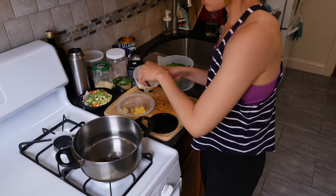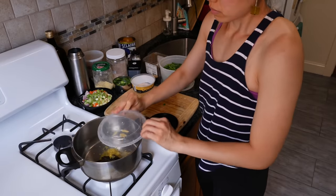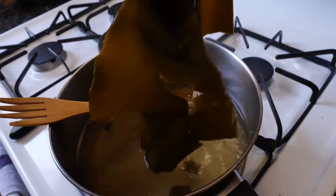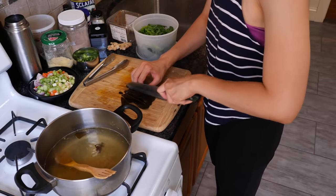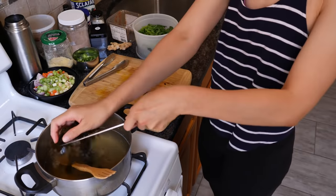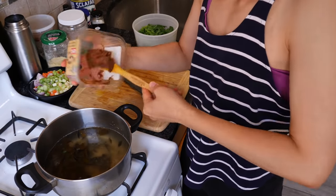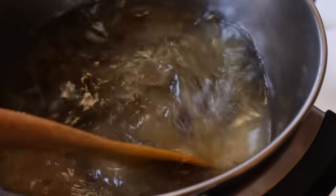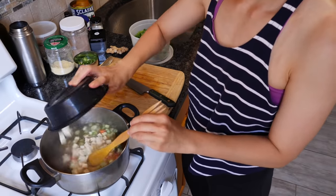For this miso soup, I'm gonna drop in the kelp first along with the galangal and the ginger. Once the kelp is nice and softened, I'm gonna fish it out and then I'm gonna chop it into bite-sized pieces. We're gonna put that back in and then we can put in our miso and stir until it's dissolved. Once that's all nice and combined, we'll go in with all of our veggies at once.